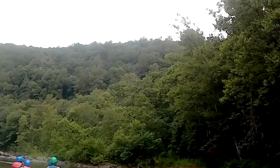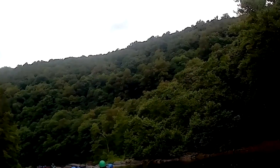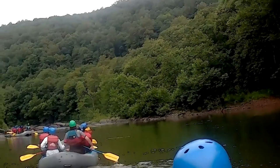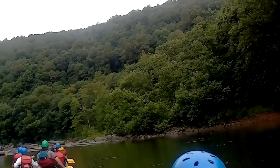Let's take a break and float, just to give Blake a little bit of time here. You can see Dimple Rock if you look downstream right now. It's that big square looking one off to the left there. That is the rock.